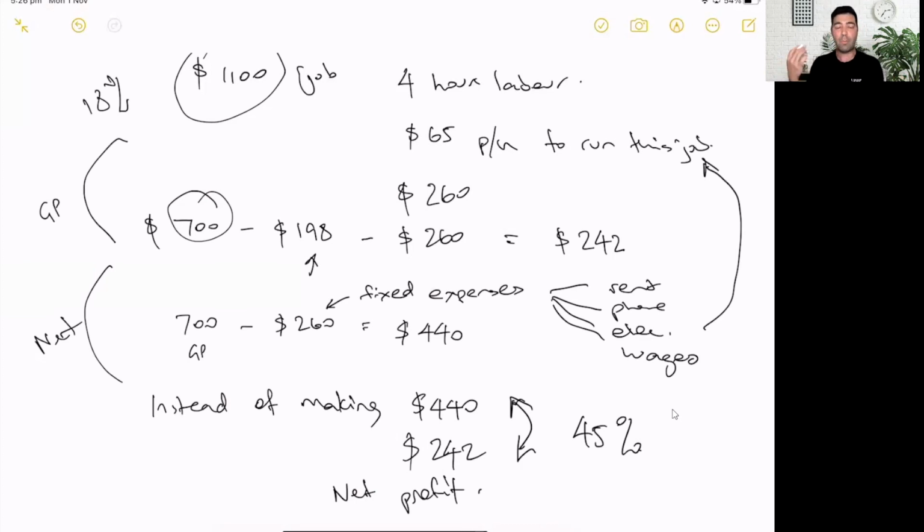So look, I'm not here to bag out third-party booking platforms. What I am here to do is give you a very real-time example of how this could potentially affect your bottom line. Now, there's probably pluses of having a third-party booking platform, and probably some negatives as well. But I just thought I'd run you through this example so it makes sense in your mind how it could affect your bottom line.